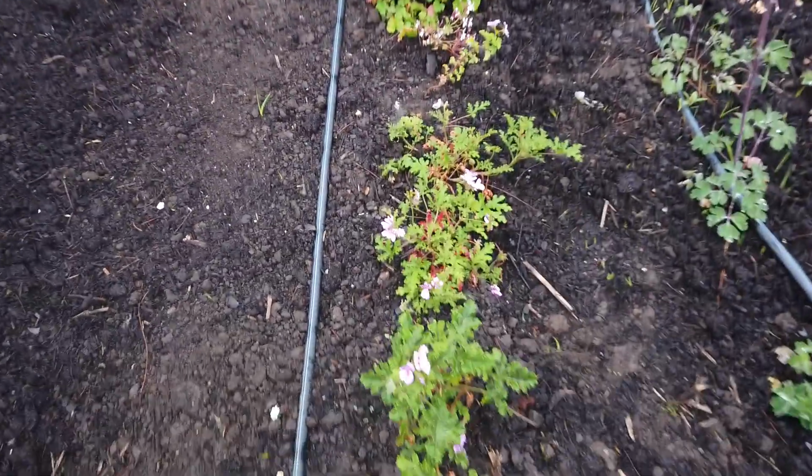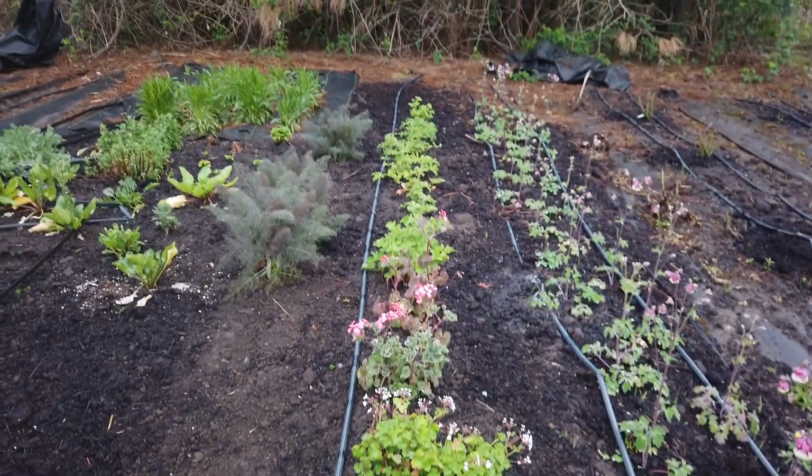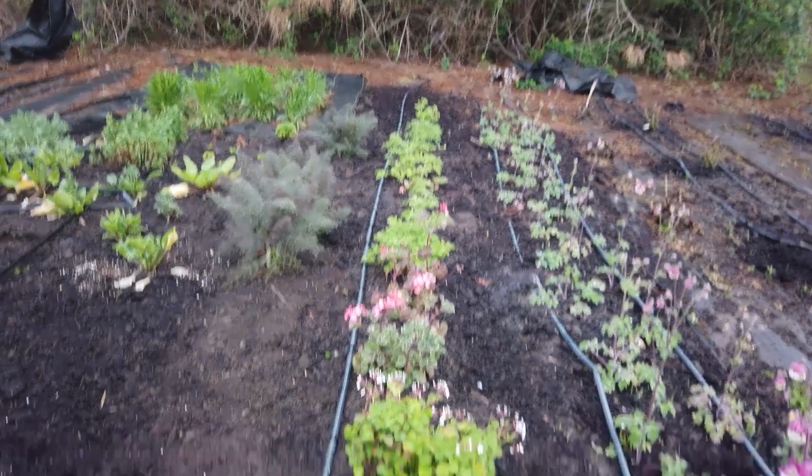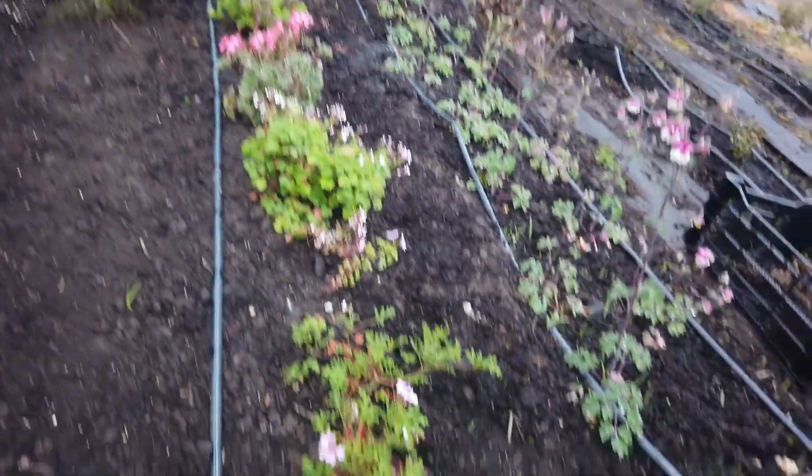I have a row of scented geraniums that I like to use in different arrangements and that kind of thing. I love the smell of scented geranium. Not everybody does. Beautiful. I just overwintered those.